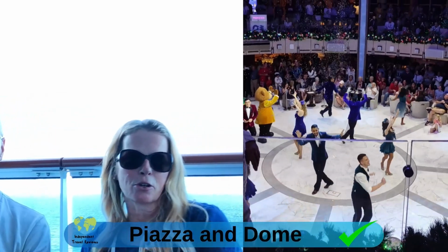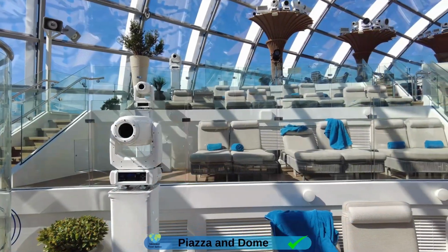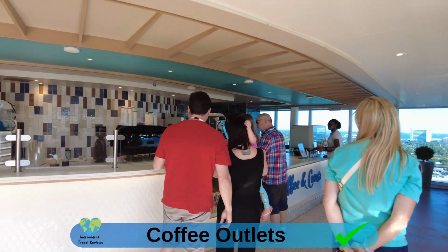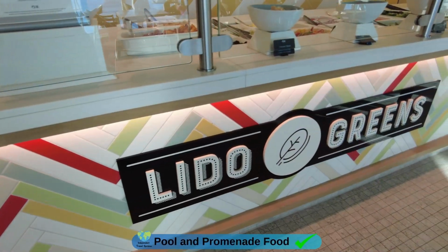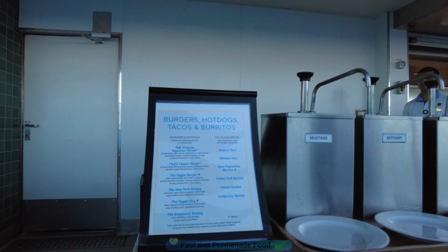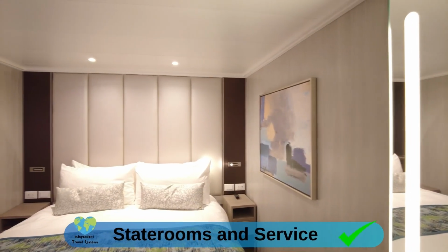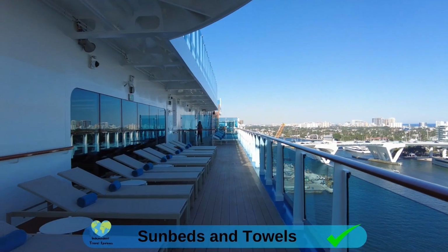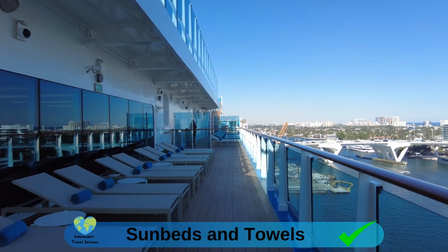Yeah, the overall entertainment and activity program is amazing, driven by a top cruise director and talented staff. The Piazza and Dome are stunning venues, and we liked movies under the stars. The coffee outlets work really well, as do the food outlets on the pool deck and the promenade cafes. Our stateroom, although small, was superbly appointed, and the stateroom service was outstanding. And even on sea days, it was possible to find sunbeds, and we liked the fact that towels were easily accessible and you didn't have to sign them out.